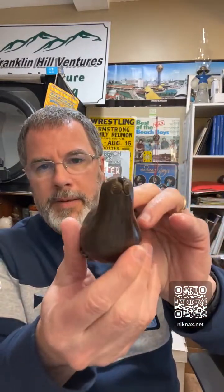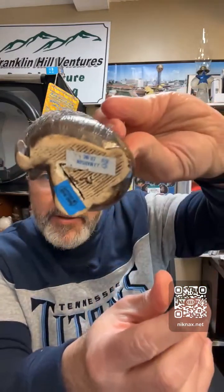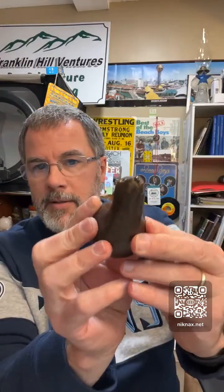So here's a Renaconda, I think that's how you say that, but it's in the style of, and it was made in Uruguay. It's a J.J. Madison from 1979. You can see the bottom of it there. There's the sticker. And it is a seal, though. So you've got that little seal figurine there.